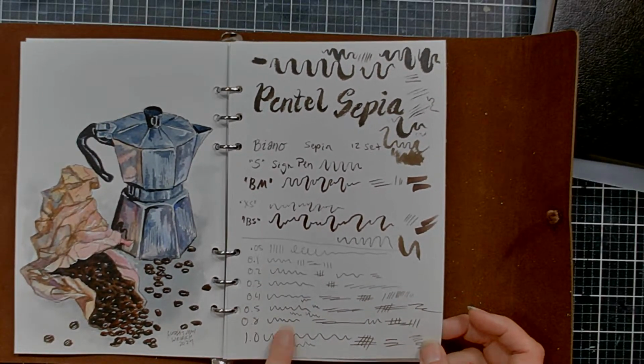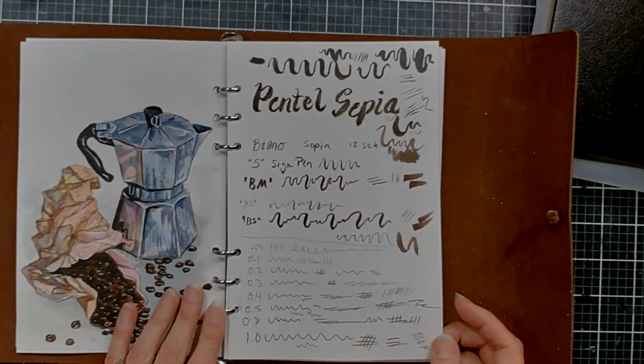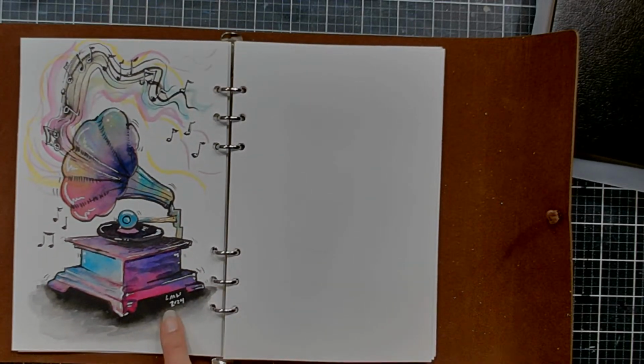And then this is just to show you the different weights of those Biennial pens. I really like that. It comes in a nice little pouch too for like $12. It's quite a buy, I think, and very water resistant.